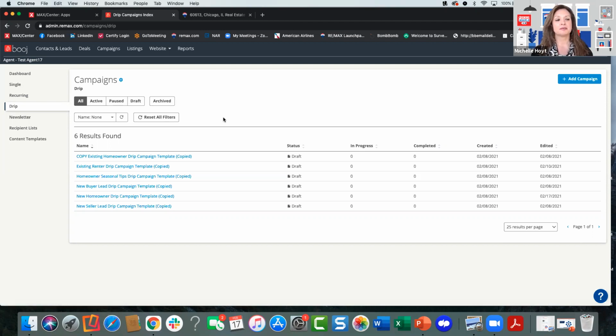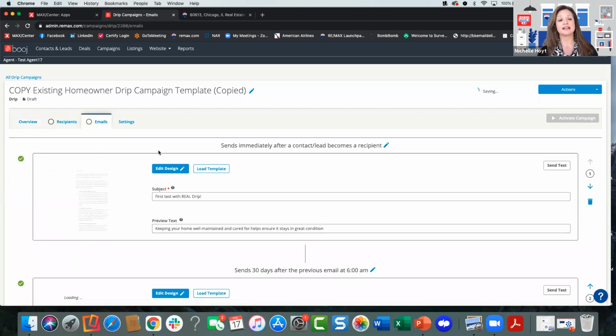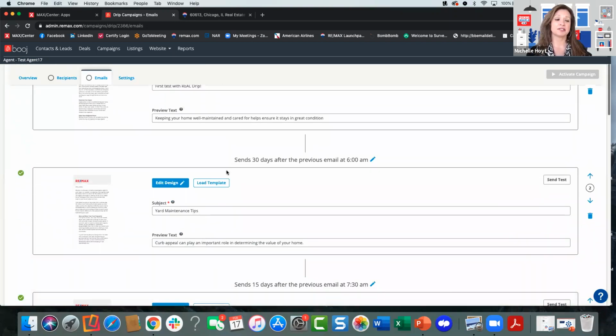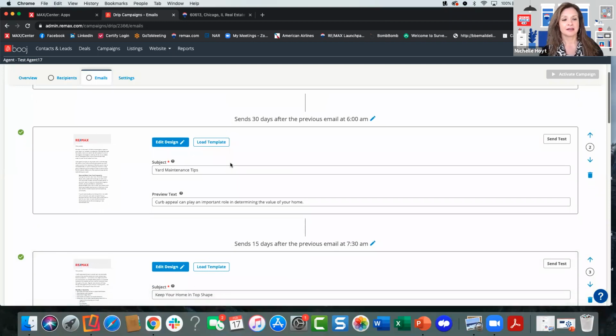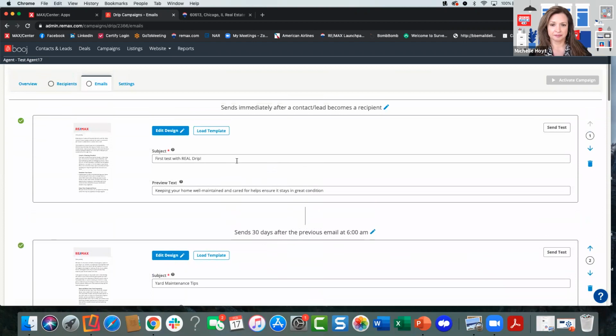Okay, what does a drip campaign look like? Let's just click on one of these. Okay, this one is an existing homeowner campaign. So hopefully yours imported correctly. We're going to open this up and see how many emails are part of this campaign and what those look like. This is an overview right now, just saying, am I sending this to anyone? When I click on emails, this is going to show me the emails that come with this particular campaign.